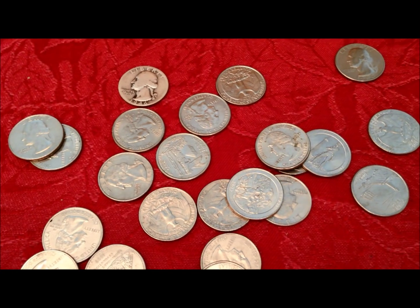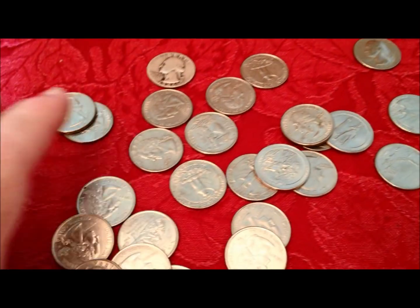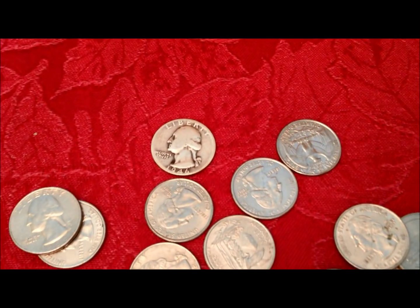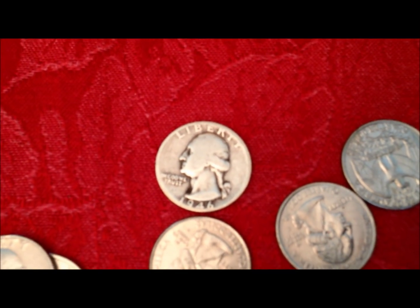So we're going to open up some rolls, and if we see anything cool, we'll get back to you. Okay guys, check this out. I'm sitting here sorting through the pile that I had laid out, and I get almost to the bottom, and staring at me is a 46.